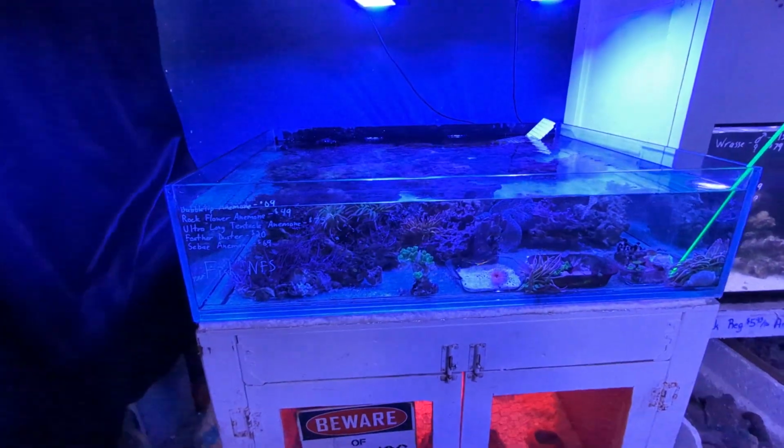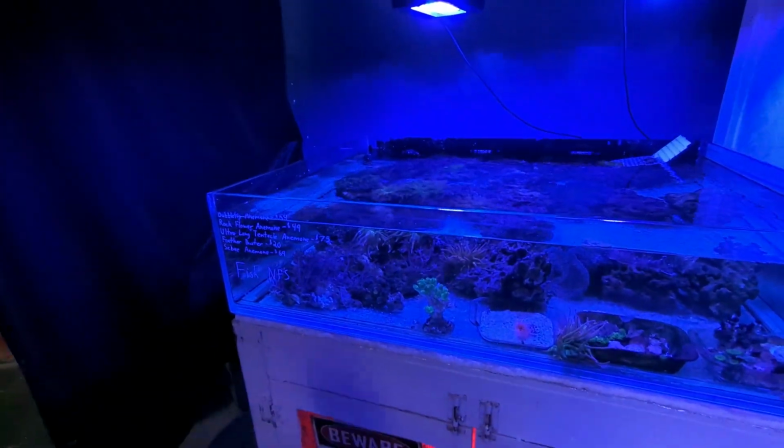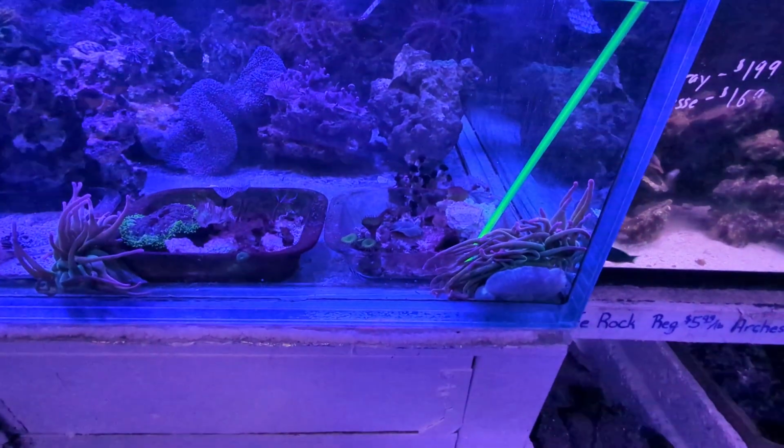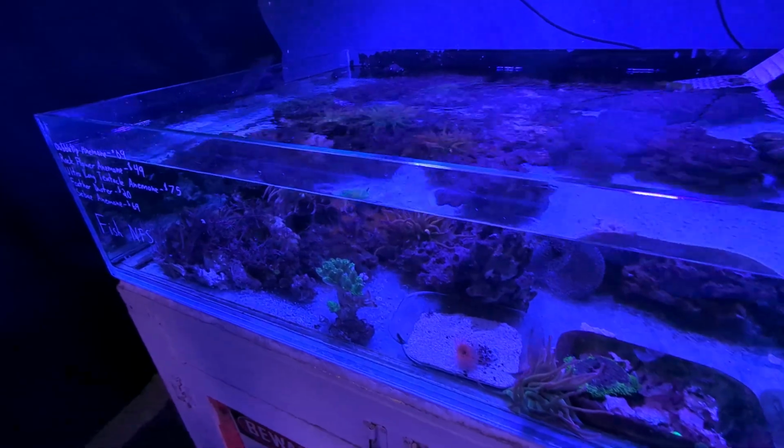All right, off to saltwater. Now again, this is mostly about freshwater, but we still take a look at the saltwater for any of you fans out there that love saltwater. Mostly just going to go through and take pictures.